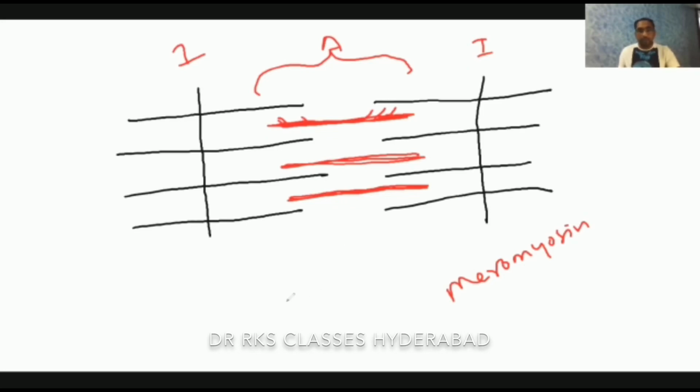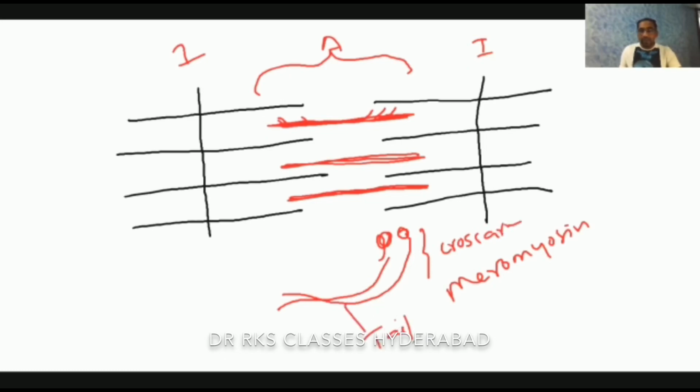If we look at the meromyosin, it consists of tail, head and flexible arm. The head and flexible arm together are called the cross arm, and the rest is called the tail region. The cross arm generally helps in pulling the actin filament towards the center.